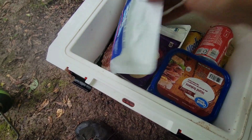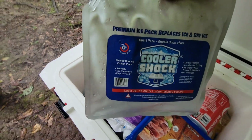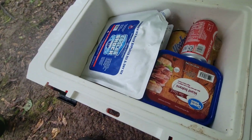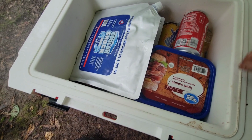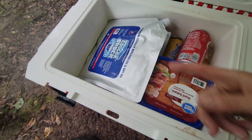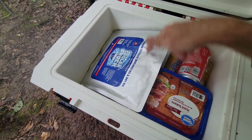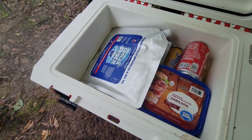And I'm trying out these cooler shock things. I've heard really good results with these, and they seem to be keeping everything pretty cold now. I got some ice in there too. But I got those on Amazon, the 4-pack of them. That is the 10 by 10, 10 inches by 10 inches. I got those for like 23 bucks.